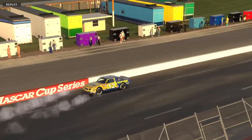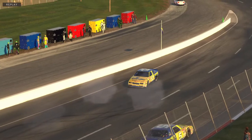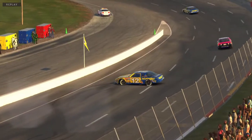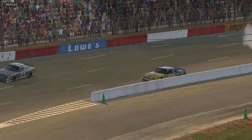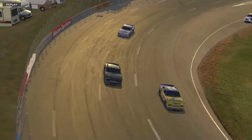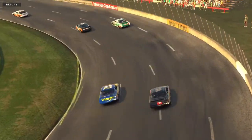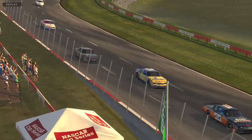Oh, clips the outside wall hard into the inside retaining wall. Remember, no safer barriers here either, folks. That one hurts. Or at least it would have anyway. So Jackson Crowder with a pretty banged up race car. You can see there, damage all at the front end. The right rear quarter also jacked up on that machine.